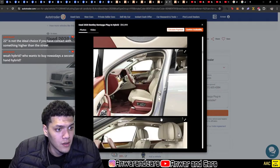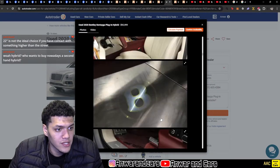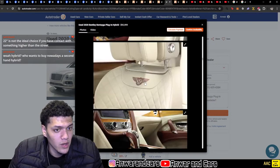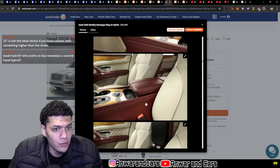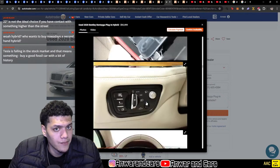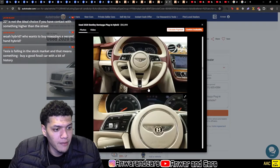Let's see. Trying to see if it has a Naim audio system. It has a front seat comfort specification as well. No Naim audio, it looks like. This one does have the touring package.